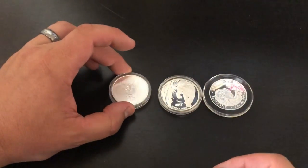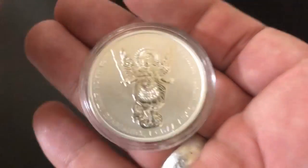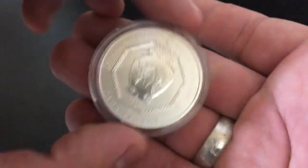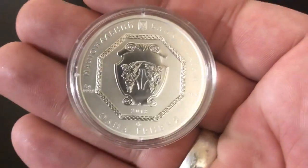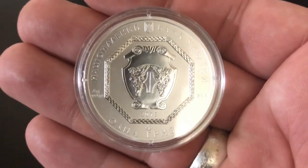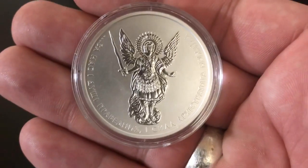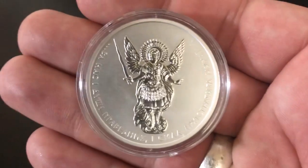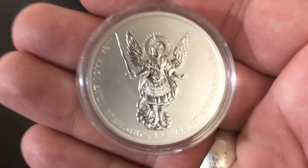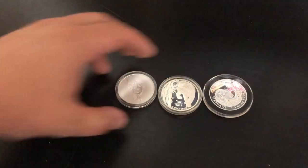And then my last honorable mention is this beauty right here. This is from Ukraine. I absolutely love these. It's the Archangel Michael, and I wish that I could be including this in the top 10. However, the premiums are just way too high on these. This one also has a limited mintage. They're usually around 15 or 20,000 every year. So these are very cool. I love the design, but unfortunately they did not make the top 10. So let's get these out of here and we'll get to my top 10 favorites.